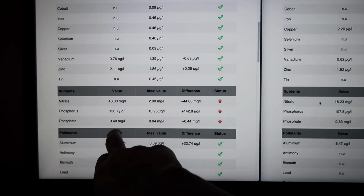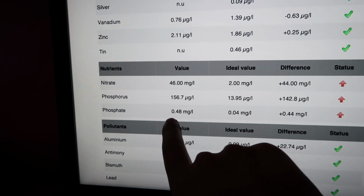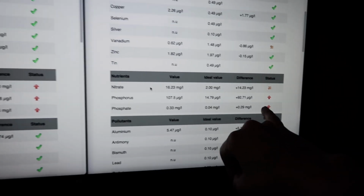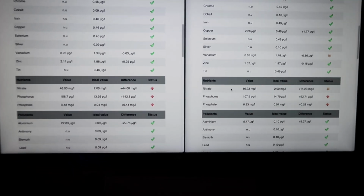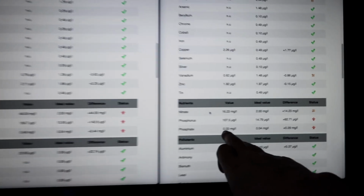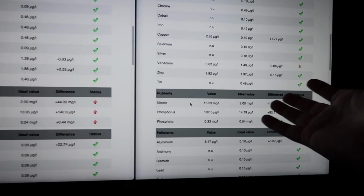And then phosphates. So 0.48 was my phosphate before. I know a lot of you guys didn't believe me when I was saying my high numbers, but 0.48 is how high my phosphate was. And we are now at 0.33. So we are still high, but we have also dropped that 0.15. That's freaking good. That's awesome. I'm super excited with that. We're thriving, sort of. That is the end of my results on the ATI ICP test.